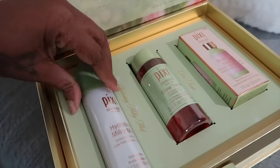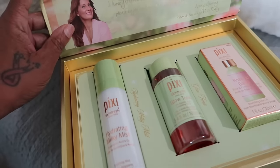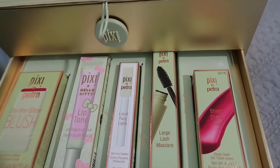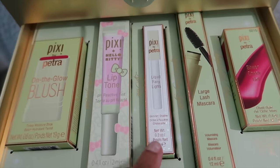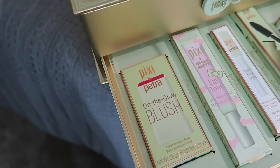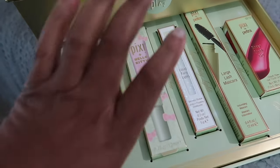So, we have their hydrating milky mist, their iconic glow tonic, and their rose blend oil. Then I think we got something else. Ooh, a lot of stuff. Cheek product, mascara. I love these on the eyes. They're like glitter lip toner and a cream or stick. It's a blush. Both of these are blush, but this is more like a gel. I'm sorry. Thank you so much, Pixie.